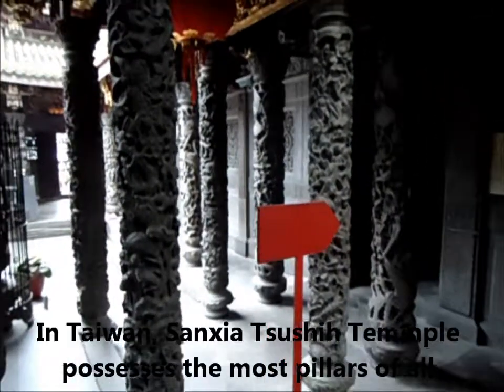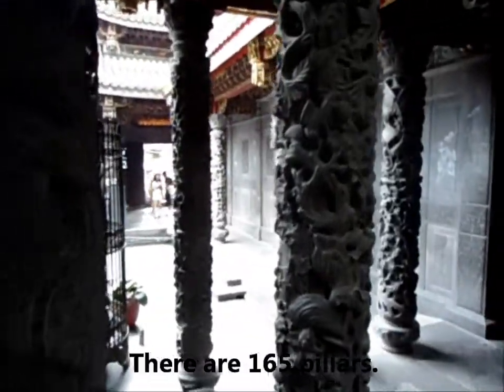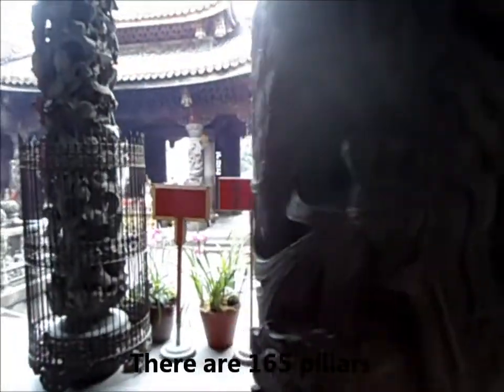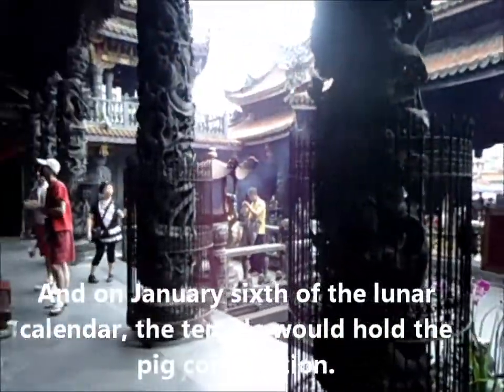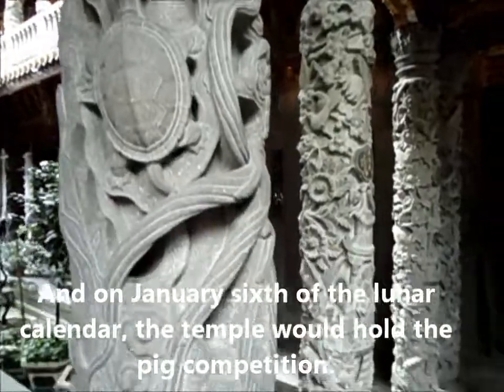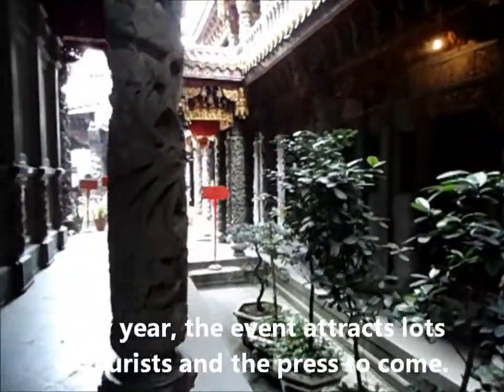In Taiwan, Sanxia Zhushi Temple possesses the most pillars of all. There are 165 pillars, and on January 6th of the lunar calendar, the temple will hold the peak competition. Every year, the event attracts lots of tourists and prayers to come.